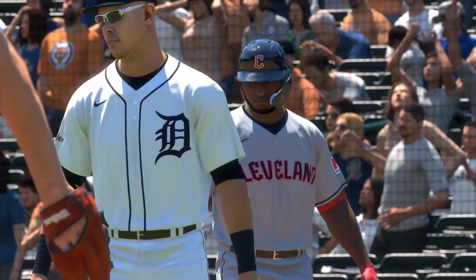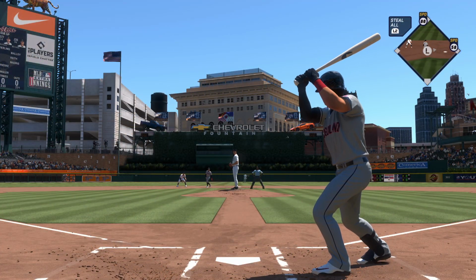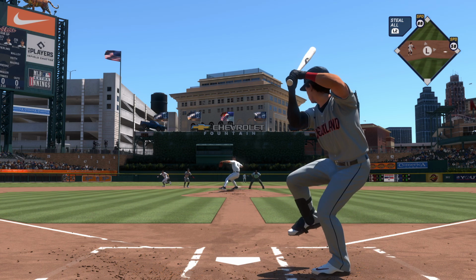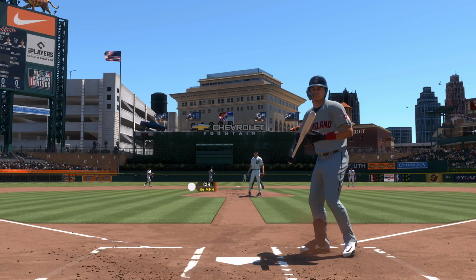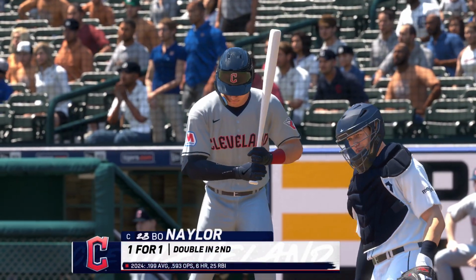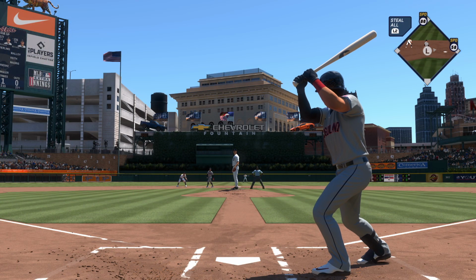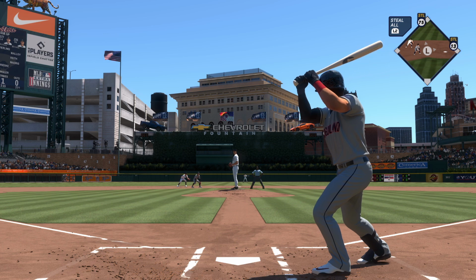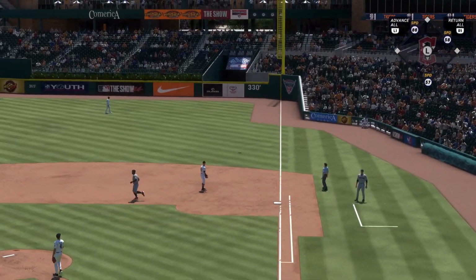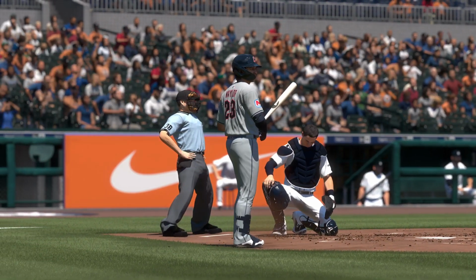Now batting, catcher Bo Naylor. Bo Naylor doubled his first time up. And strike one to the catcher. Cleveland up a run, looking for more. Swing and blast one down the line. It's gone if it's fair, but it hooks foul.